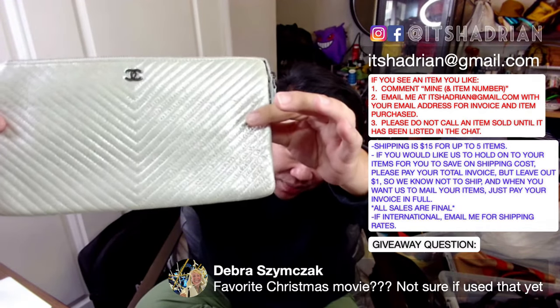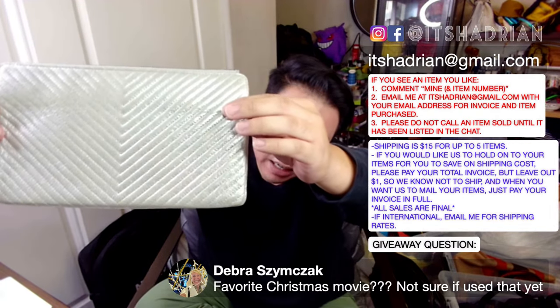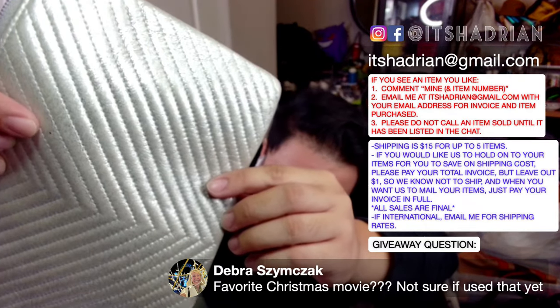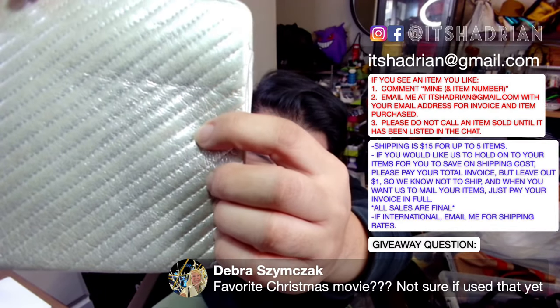Oh, I forgot about this. We also still have our Chanel. Hi, Kimberly. How's it going? This is our Chanel silver lambskin chevron quilted pouch. It's kind of like a double pouch, but it only has one zipper across the top. And then there's a dividing middle zipper pocket right there lined in leather. And then you have a pocket here in the back. And then you got some card slots right there. So this is in excellent condition. There's just two little call-outs. There's a little dark mark right there. And then there's a little smudge right there. Can you see it? It's kind of hard to see, but it's right there by where my finger is.